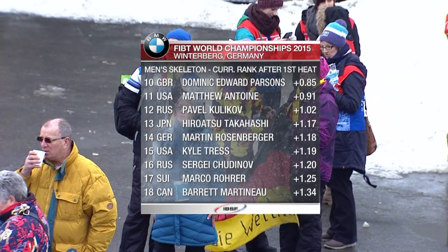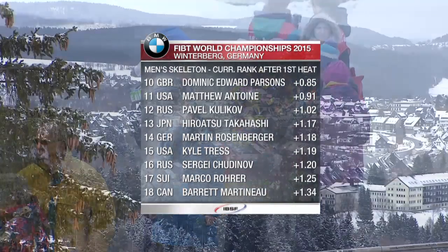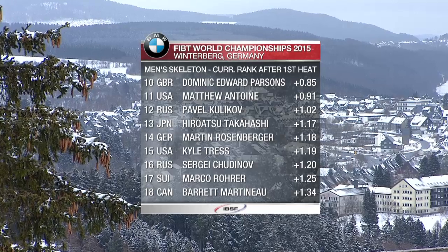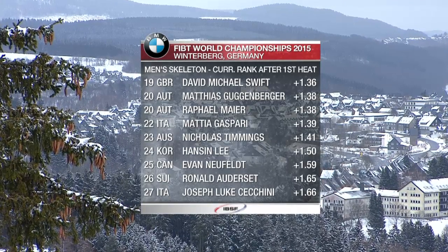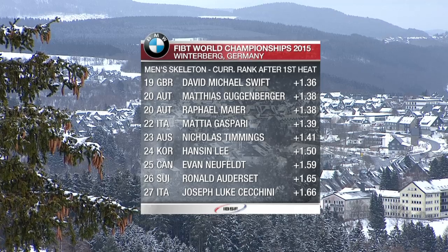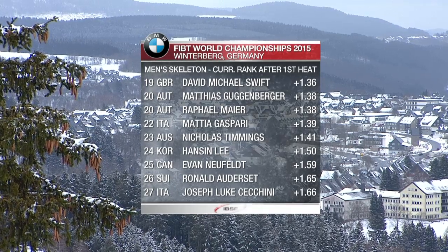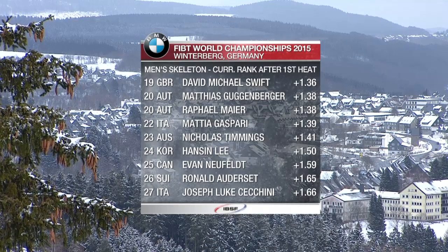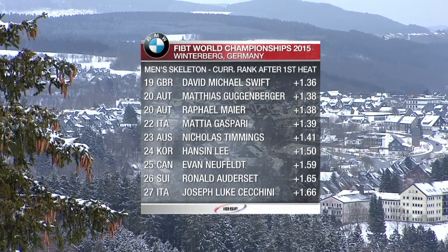Behind Barrett Martineau and Dave Swift, 20th place. In fact, we'll have 21 sliders going in reverse order, because 20th place tied are the two Austrians, Matthias Guggenberger and Raphael Meyer. So they will both go in the top 20. Meyer will go first, Guggy second. And then after Martins Dukurs has gone, Mattia Gaspari. And again, who knows? You know, he and Nick Timmings might easily push their way into the top 20 with a slightly better second slide. Timmings did pretty good there.